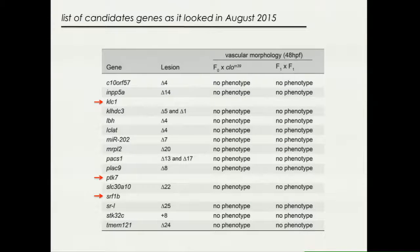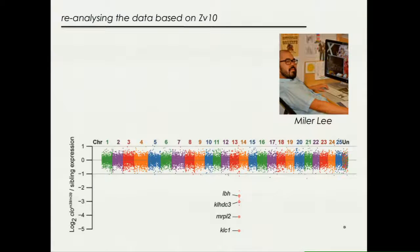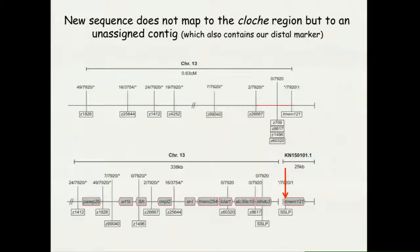There were still a few genes on the list. And ZV10 was released at that point. We convinced Milo to reanalyze the data, and he found a new gene in this unassigned contig here. And this, of course, provided another candidate. It turned out that it mapped right next to our distal marker, so it was definitely in the region. It was definitely a good candidate gene.